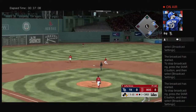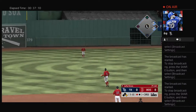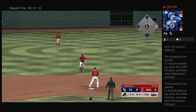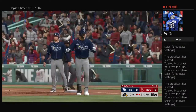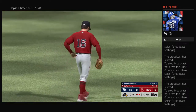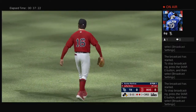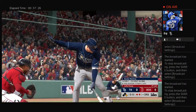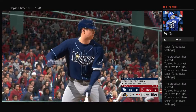Lifted in the air out to center field. Waiting on it is Benintendi. He hauls it in without any trouble, and there are 2 away. The left fielder, number 11, Hunter Renfroe. Up next for the Rays, Hunter Renfroe. 0 for 1 for him here in this one.